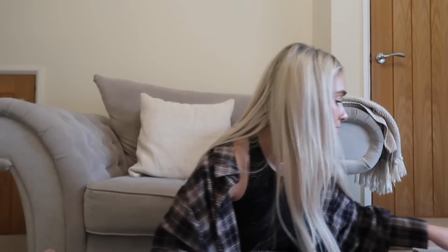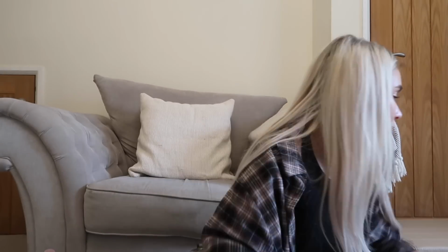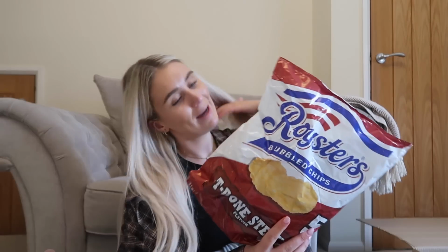I then picked up some Colgate Max White toothpaste. What else have I got in here? These are such a throwback. So I got some of these Roysters crisps. These remind me of my dad. My dad used to absolutely love these crisps. I think he probably still does, actually. And Tommy also really likes them. So I got some of those.